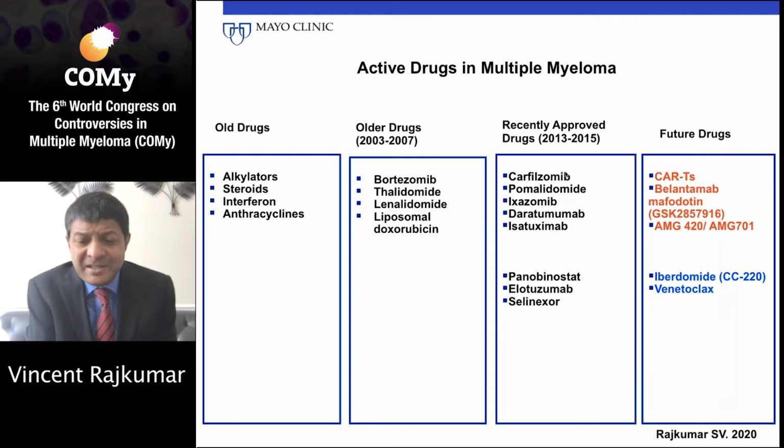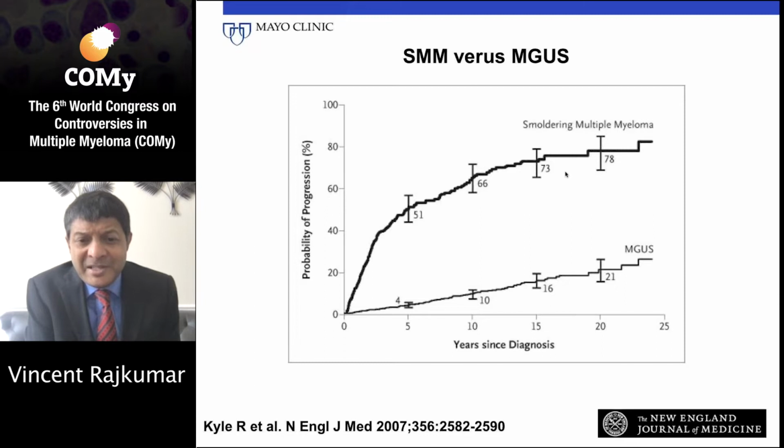If you look at this slide, you will see that unlike monoclonal gammopathy of undetermined significance, where the risk of progression is 1% per year and it's fixed throughout the course, in smoldering multiple myeloma, there are two differences. One is that the rate is much higher. It's 10% per year, not 1% per year. And number two, it is not fixed. After 5 years, the risk of progression slows down to 3% or 3.5% per year. And after 10 years, it slows down to more like 1% per year.